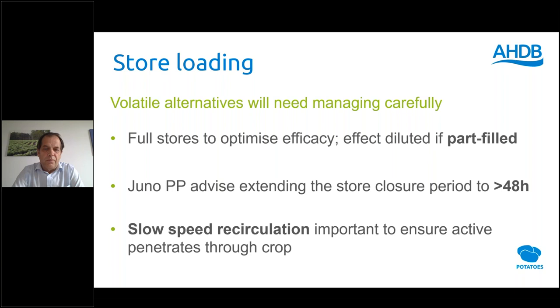So full stores are best for optimizing efficacy. And if we have part-filled stores, either when loading or even unloading, if you've got an extended unloading period as part of your marketing, then that effect will be diluted. And that has been a discussion point. I have been talking to one or two of the approval holders about this. And certainly for Mint Oil, Juno Plant Protection, who sell that product, advise extending the store closure period beyond the 48 hours, which is now on the label. So that is a factor that we need to think about. If we are dealing with part-filled stores, we might need to close the stores for longer.